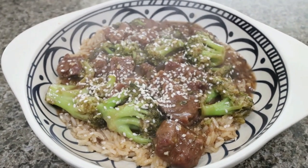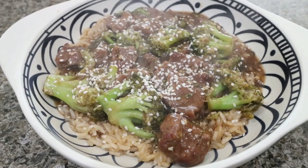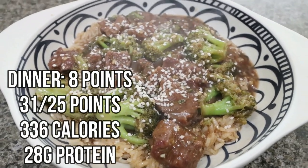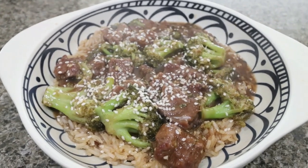I did just add beef broth, so that adds no additional points. And then I have 1/6 of the beef and broccoli. The recipe makes 6 servings. I'll put points, calories, macros here on the screen for you. I topped it with a little bit of sesame seeds. This is such a great dinner. Protein, veggie, and healthy carbs.